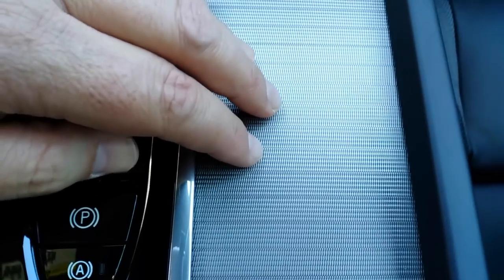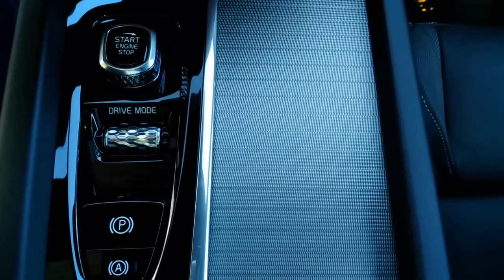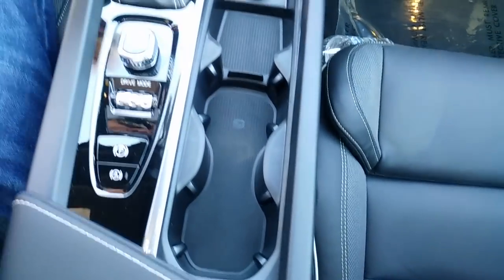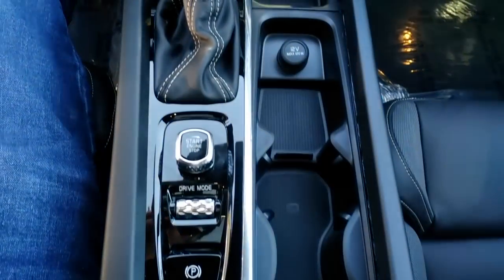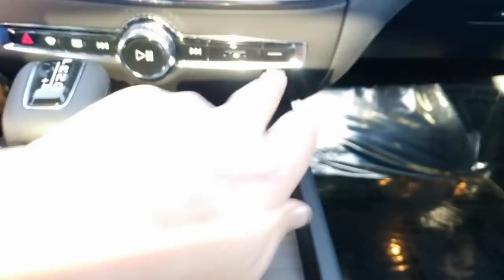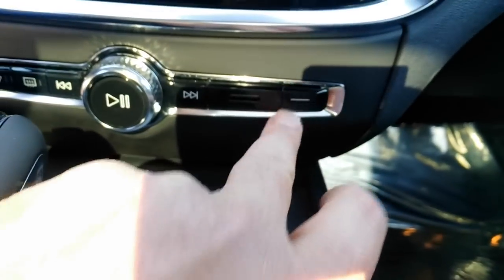Also, you'll notice this nice, almost looks like stainless steel riveted, I don't know what that is, but it looks really cool. Something you won't get in your Audi A6. Concealed cup holders. So, very nice. It's very nice in here. The Audi's nice in a different way, but this is nice as well. Here we have our SD card slot, I believe that is. I'll have to double check on that.